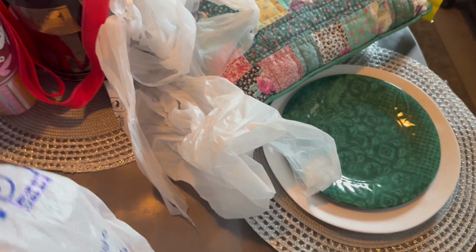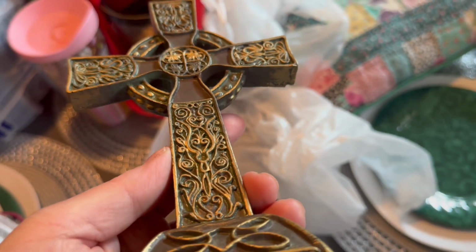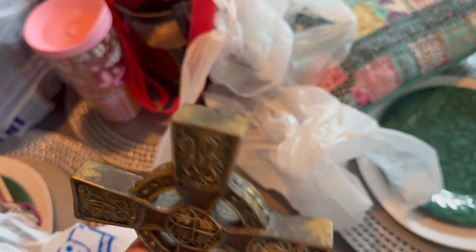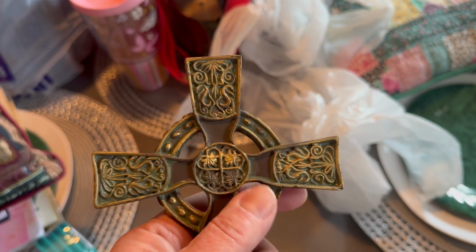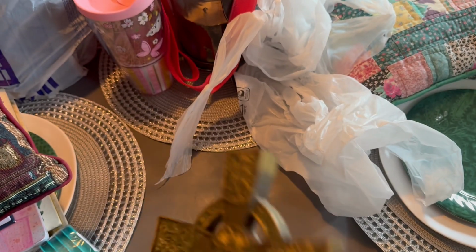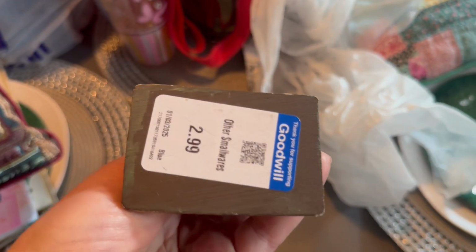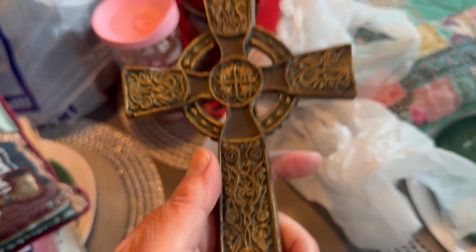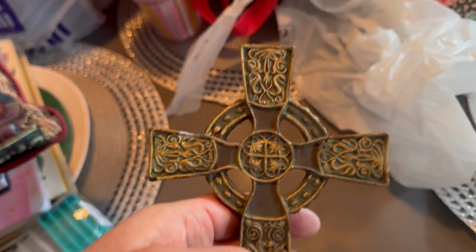All right, there was this really nice Celtic style cross. It doesn't really have Celtic knotwork on it, but it looks kind of like it. I might just go over it with a little more Rub 'n Buff and see if I can bring out some more of those gold highlights that are on there. It's a resin, it's a good weight. I did not peel the sticker off yet to see if there's a brand under there. It kind of feels like it could be Demdaco, but I'm not sure. It's $2.99, and Easter's coming up, so we picked that up.